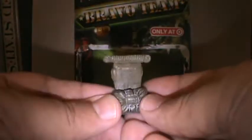They have backpacks, entrenching tools. Each person comes with a .45 caliber pistol that's quite small, but nonetheless very detailed. They come with alternate hands, so they can hold the weapons. They come with grenades. They're very, very small. They come with rifle grenades, binoculars, and ammunition cans.